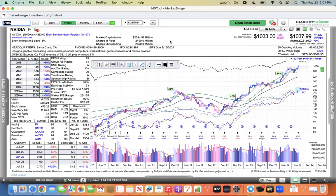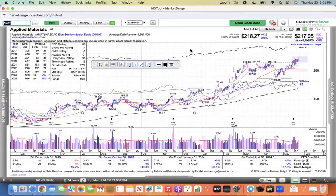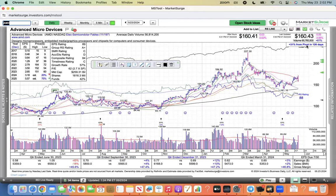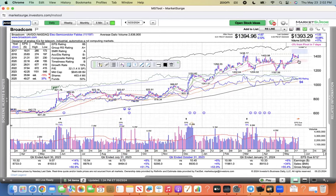So Nvidia has this halo effect, and I think there's three themes running through this market that are really investable, and we need to be invested in. One of them is, of course, AI, and you want to be owning the leaders of the group, and that's certainly Nvidia. Applied Materials, a lot of these semiconductor equipment and fabless names like AMD, another one. This one reversed lower today. Broadcom is another one. This chart looks really nice, probably on our ready list next week.